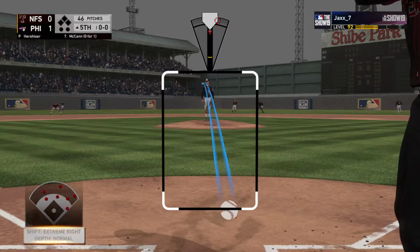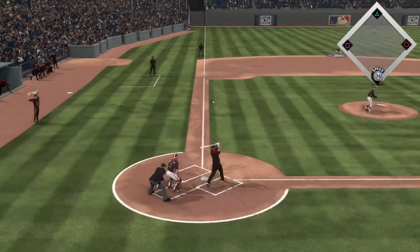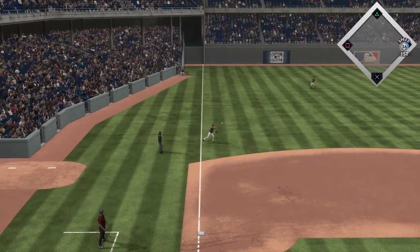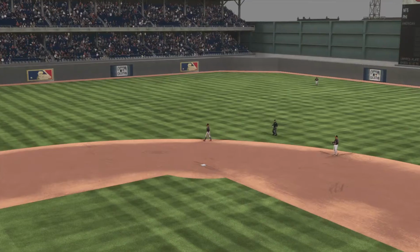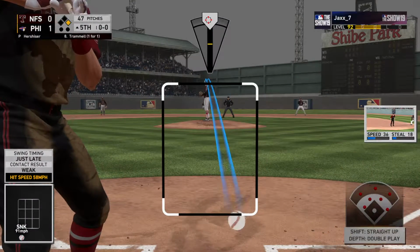Stepping in and ready for another shot, Brian McCann. 0 for 1 for him here in this one. A bouncer to the left side. Hornsby fields it cleanly. Oh, he may have been a little disoriented there or something. That's going to allow his man to reach first safely.